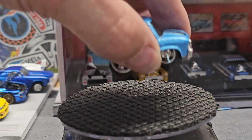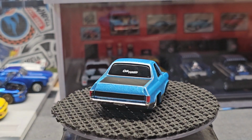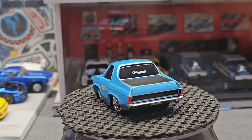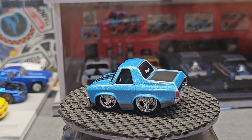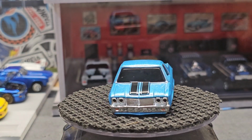Next is that El Camino. Nice, simple, light blue. Nothing major about it, but goes well with the rims. Just another cool one to add to the collection.